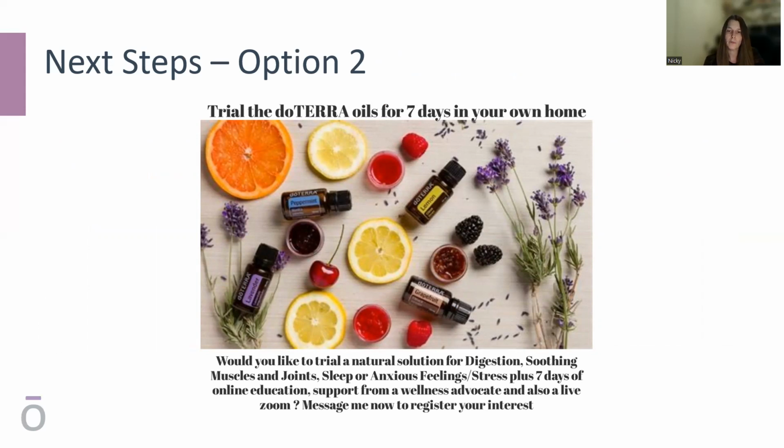You can do the trial. You can trial the oils in your own home. You get 3 different products to trial, either for digestion, soothing muscles and joints, sleep or anxious feelings, stress, or you can also look at seasonal threats. I don't have that one listed there, but that's a new one that will come up around May time, when people get the funny eyes and the itchy nose and things. That one is called seasonal threats.